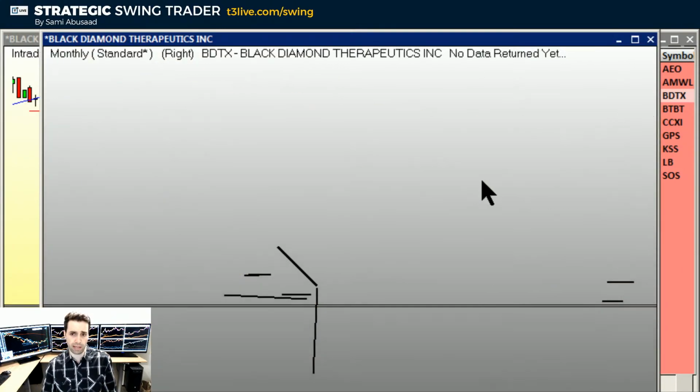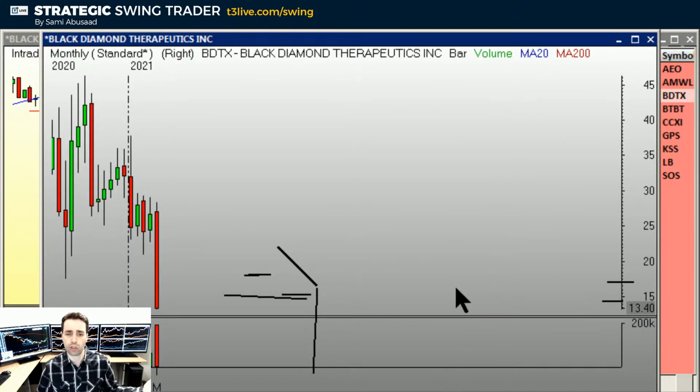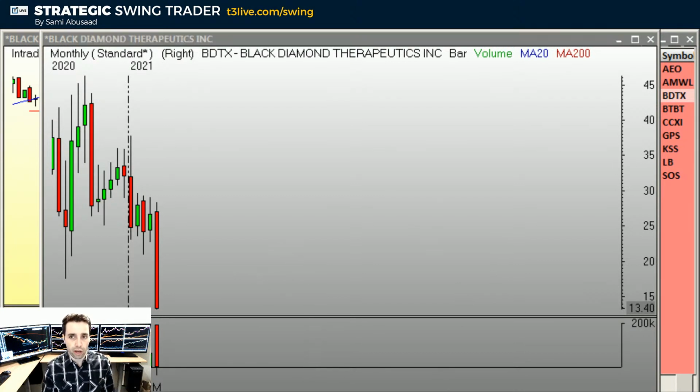I think this is probably at all-time lows. Yeah, who knows what the target is? You just have to trail it, because for targets I always look to the left to see where the support is, so I can cover, so I can exit at support. If there's no support, then there's no way for me to know where the stock might come down to and bounce off of. There's no way for me to predict that, so I just have to trail it, to manage it basically, okay? So that's the BDTX, I like a lot.